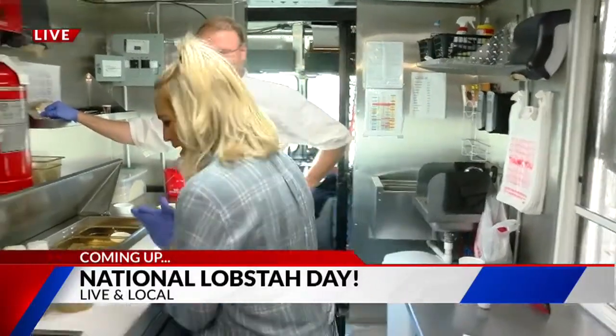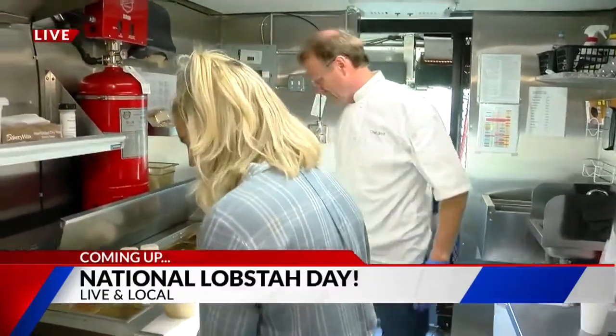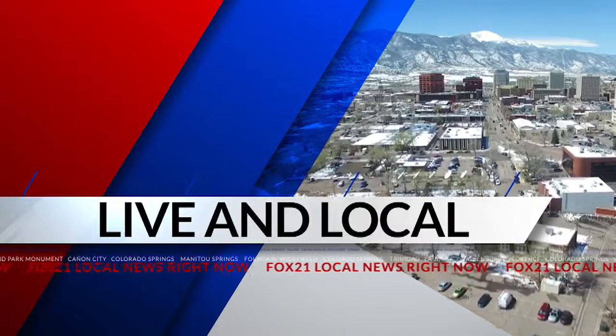All right, come on, Bob. Let's get it together here. Here we go, the lobster mac and cheese. We're going to please the Lobster Day, and if you can't take a trip to Maine, no worries, we've got you covered. Aw, snap. It's Bob's Lobster Trap, a food truck in the Springs which specializes in serving fresh lobster right here, right now. Lauren and Bob join us live and local outside the studio. Good morning, guys.